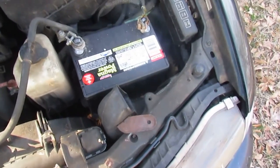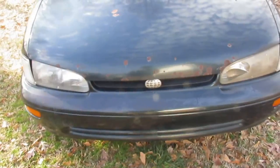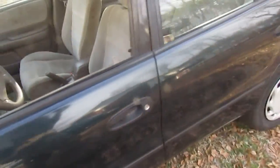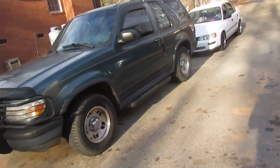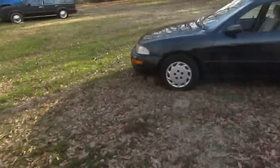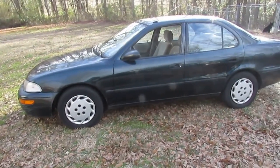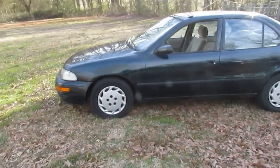There's a lawnmower battery in it right now, just because the battery that was in it was dead. And I'm actually thinking this is a 1.6. I think I've got my numbers mixed up. I've only dealt with the 6th generation and previous, like the older Corollas and stuff, so I'm pretty sure this is actually a 1.6 car. I'm not entirely sure. It really doesn't matter. It's all about the same.